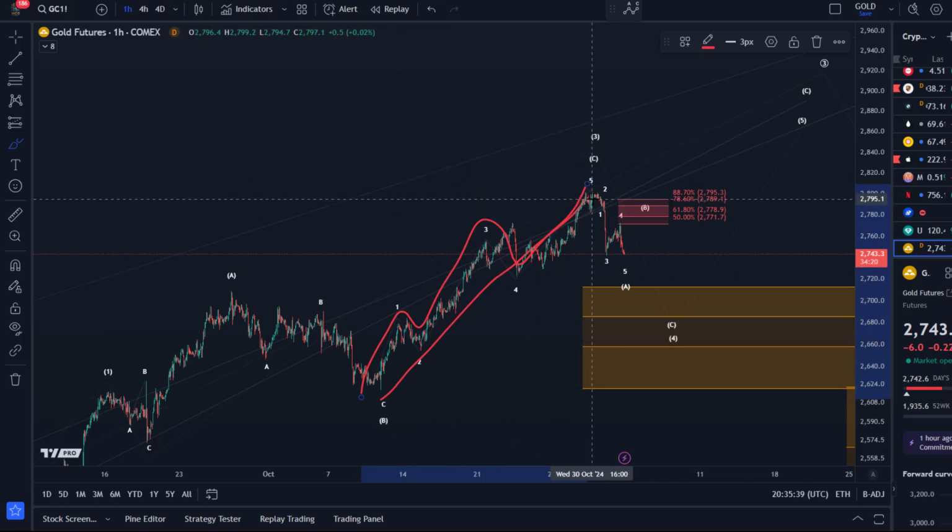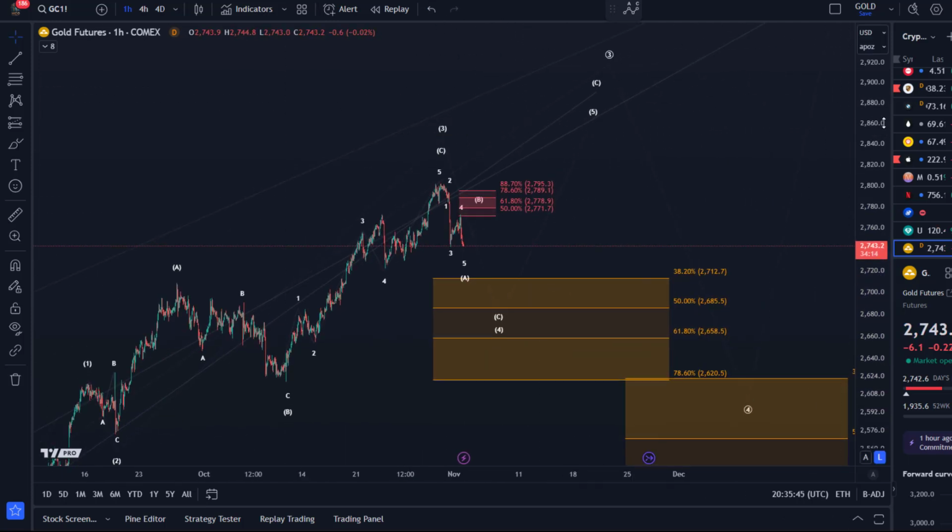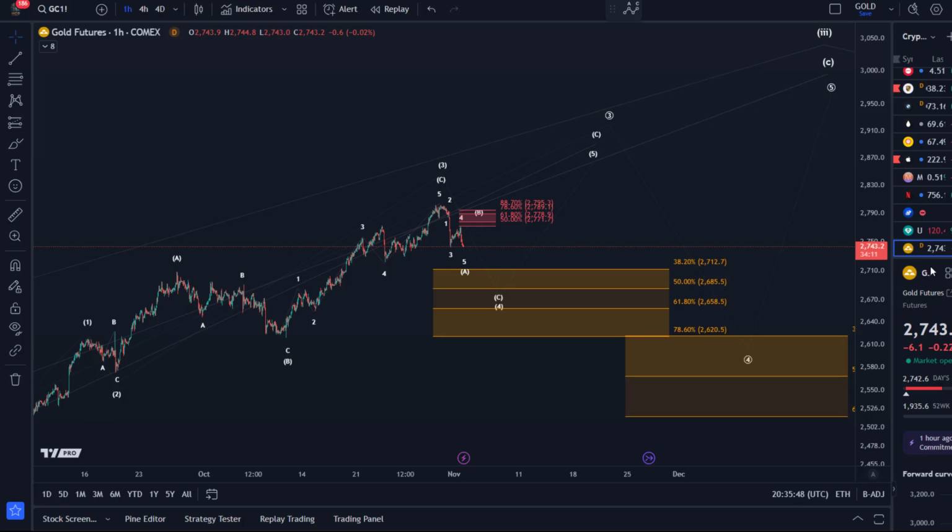In wave C of 3, we expected a pullback from here. That pullback might be unfolding. I'm tracking silver in parallel, but gold is giving us so much better, so much clearer patterns. Silver is a bit of a mess, but gold has been so clear for such a long time. Of all the assets that I'm covering, gold has been throughout this year one of the cleanest patterns. It's been respecting the levels, and it's still doing it. And at some point, surely support will break. But if you compare that with the mess on the silver chart, it's quite ugly. We can talk about that in the silver video, which I might upload on the weekend.